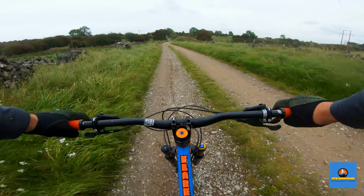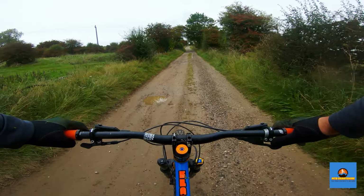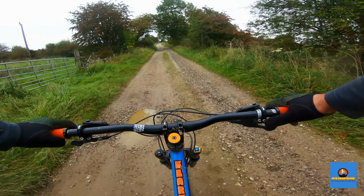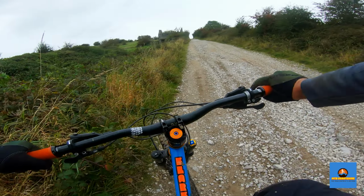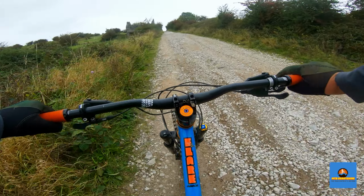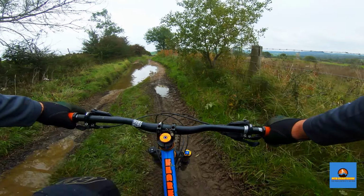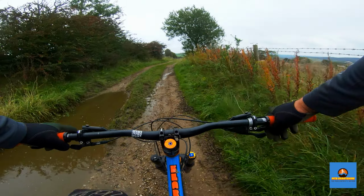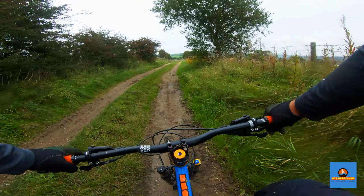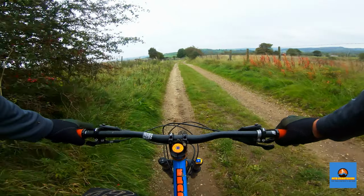Definitely gravel. I mean, if you call them gravel bikes, this is gravel. Another climb, yes. Oh, it's demoralising, isn't it? Yeah, more climbing. More climbing on loose gravel. Jesus, what am I doing to myself? This is so muddy. Whether we eventually get any fun out of this, time will tell.